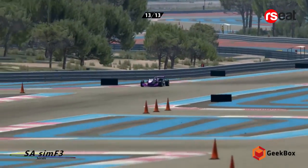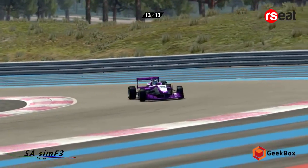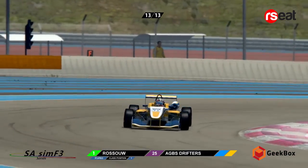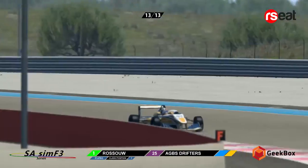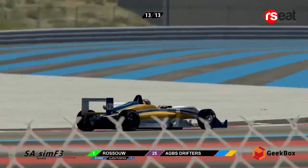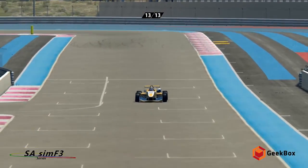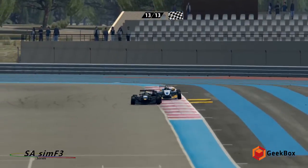Mark Hembry not able to challenge Nudell for that 4th position. Mark McGeer with a good drive there in 6th, maintaining position ahead of Ian Watkins. But it has gone all this man's way. Gabriel Rousseau approaching the final collection of turns. Around the final corner of the race he goes to take the first victory of the 2016 South African simF3 series season. Great faultless drive by Rousseau.